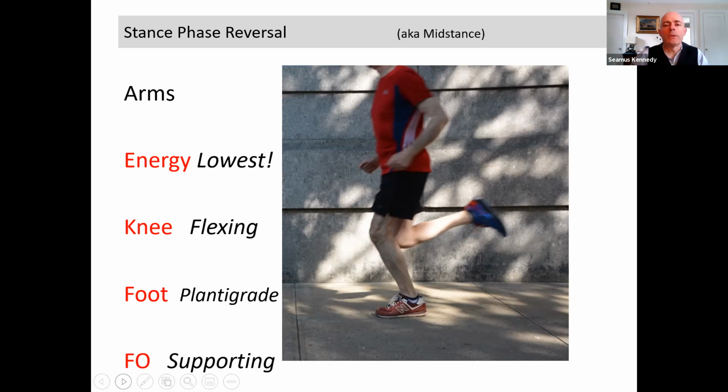So starting from the top, the arms are in the neutral position. Your energy is the lowest here because you've hit the ground and you're kind of braking to some degree. So you're moving at the slowest point, or this is the slowest you will move in the entire cycle. So your energy is the lowest, both kinetically and potentially. Your center of mass is the lowest because you're on the ground and your knee is flexed.